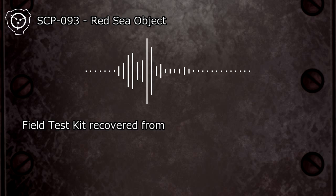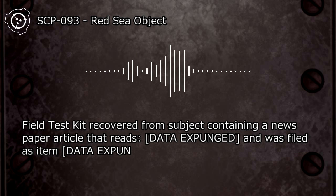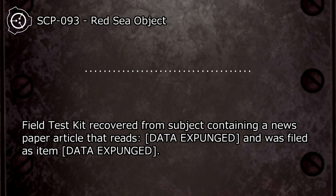Field test kit recovered from subject containing a newspaper article that reads, "Data expunged and was filed as item data expunged."